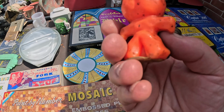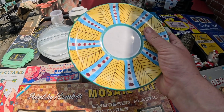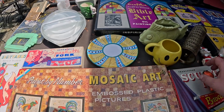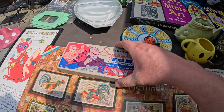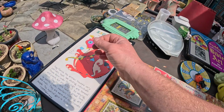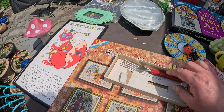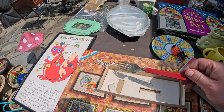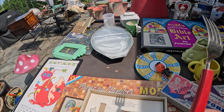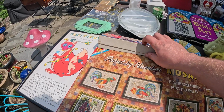Love the little Halloween candle. Don't have him. This is a saucer, and I looked everywhere. This is made in Italy. I looked everywhere for the cup, but I love the saucer, so I picked it up anyway. This is hysterical. Excuse me, there's a lantern fly that keeps escaping. There, I got him. Lantern flies are bad here in Pennsylvania. But this is a fork that supposedly, I don't know if it twirls when you spin for your spaghetti. It's one of those gag gift things in the original box. So I picked that up.